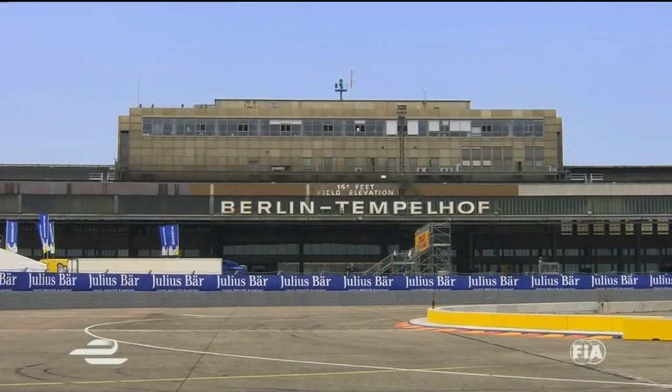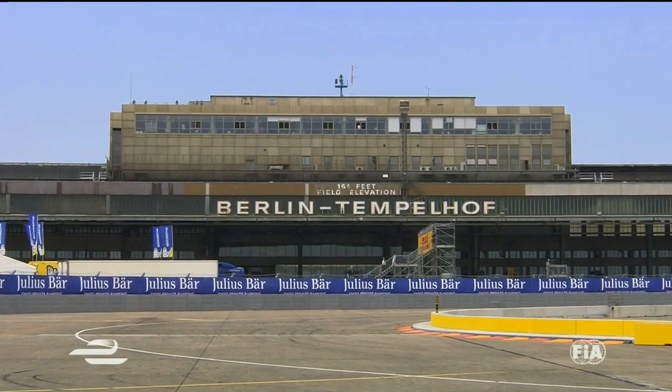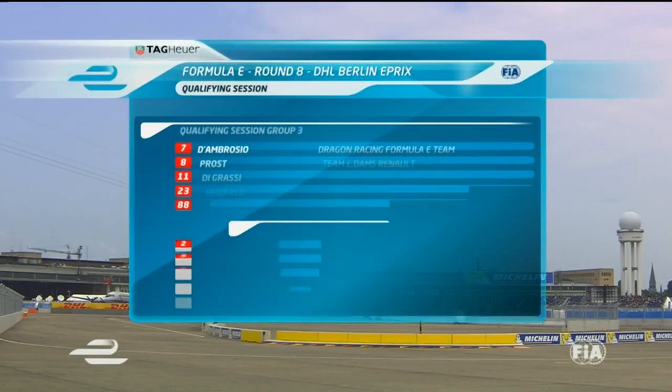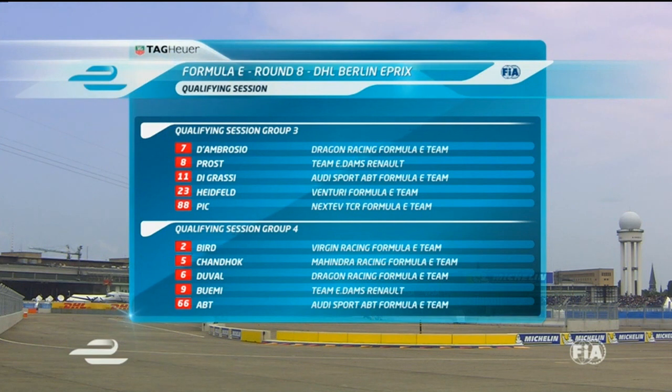So third place at the moment here at Berlin Tempelhof for Jean-Eric Verne. Stefan Sarrazin lying in second place. Jarno Trulli topping the times. These are the next two groups we've got coming up.